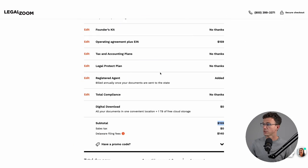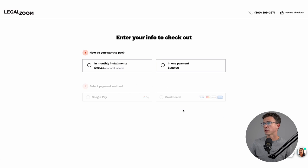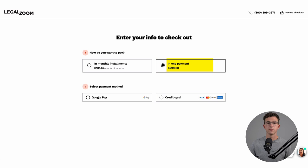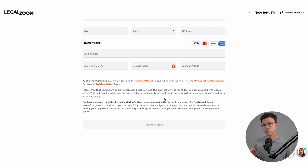$548 for the registered agent service, the Delaware filing fees, and their fees for setting up your operating agreement plus your EIN. If this looks good to you, click on continue to checkout, and you can pay in monthly installments. You can pay for it over 3 months, which is a little over $300 versus just $299 as a one-time payment. Credit card, fill in all of your information. And with that, you have your LLC using LegalZoom.